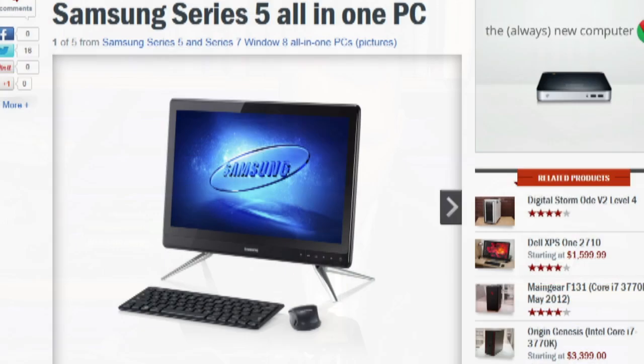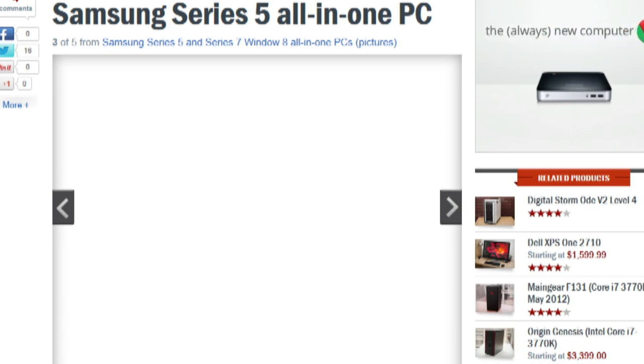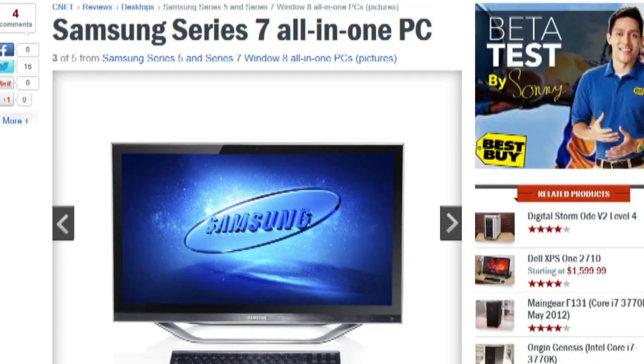And the Series 5, which they're trying to say is a good kitchen computer, if you need a kitchen computer: 21.5 inches, 1920 by 2080, same gesture recognition, a nice slide-away, stowaway keyboard and mouse, Core i3, 500 gigabyte hard drive, 4 gigs of RAM. That one's only $749, though.